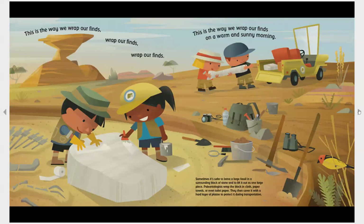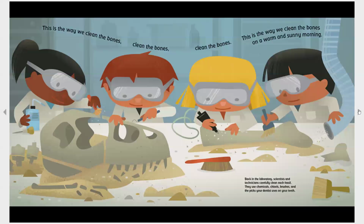This is the way we wrap our finds, wrap our finds, wrap our finds. This is the way we wrap our finds on a warm and sunny morning. This is the way we clean the bones, clean the bones, clean the bones. This is the way we clean the bones on a warm and sunny morning.